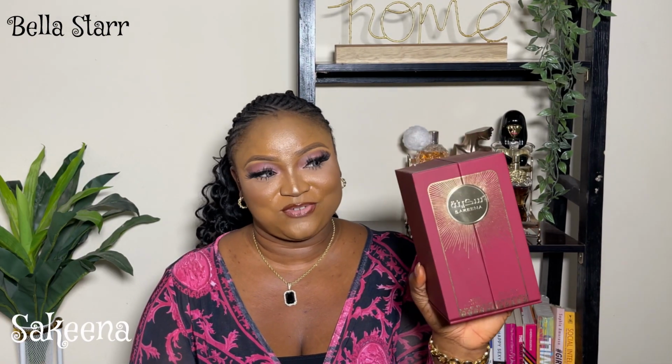The next one I'll be talking about is Sakeena by LATTAFA. So Sakeena comes in this maroon colored packaging. This is how it opens. It basically opens the same way Haya opened. I just love the packaging of these fragrances and I love the color of this packaging. So it comes in the same concept as the Haya. It has these details up here, still the same suede feel that the Haya had.